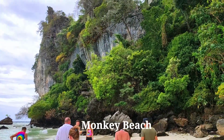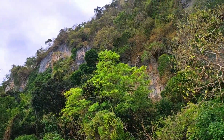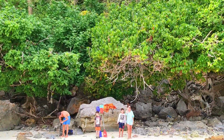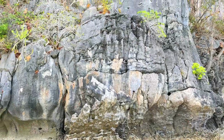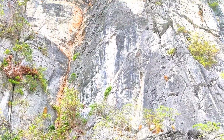Our first stop of the day was at Monkey Beach. This beach is set against a backdrop of a steep limestone cliff that is covered with lush vegetation. The forested cliff is the habitat of monkeys, which is where the beach got its name from.